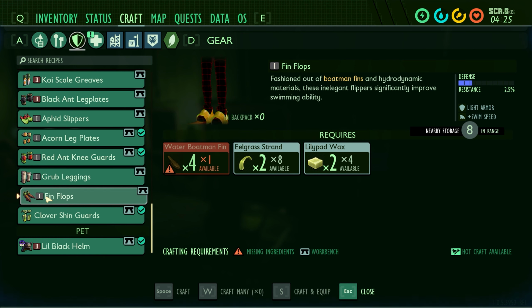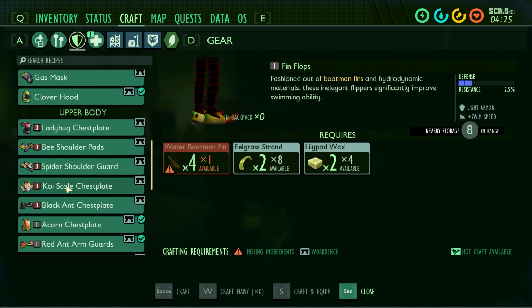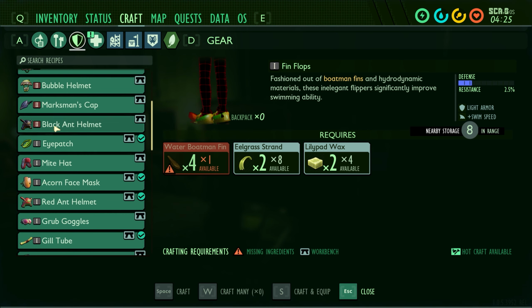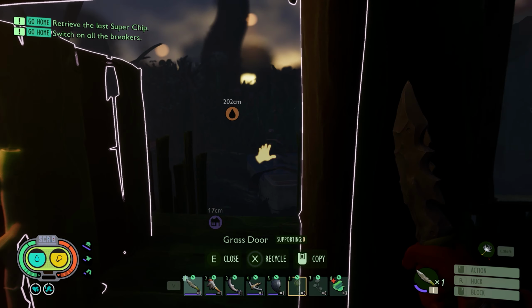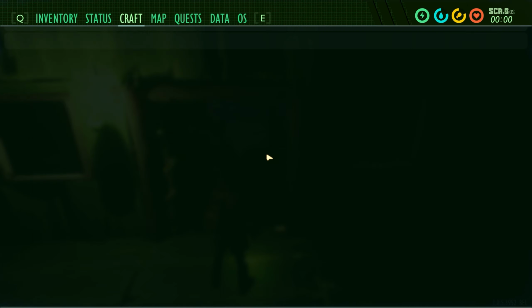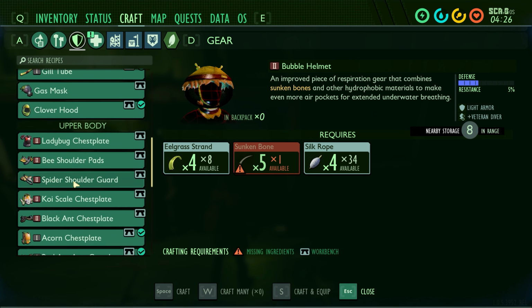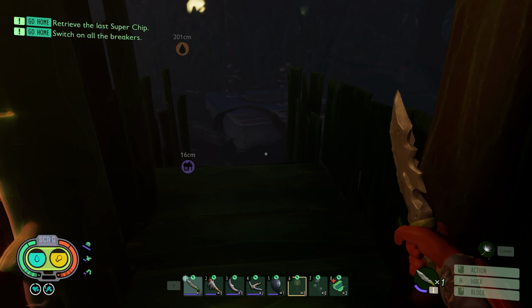Oh my god, what are these? Fin flops? For swimming? No. Guys, how did I not see these before? What the heck? No way, guys. I had this stuff the whole time? I didn't even see it? Oh my gosh. Okay. Well, what do we need? We need the sunken bones. I have the L-grass. And I need water boatman fins.